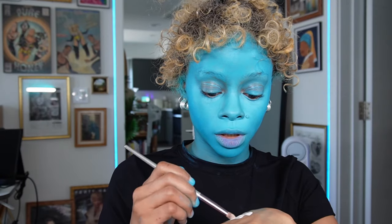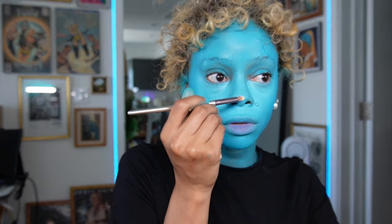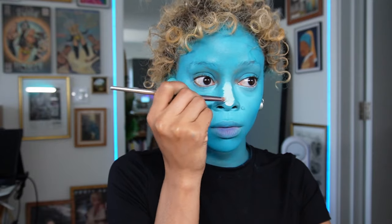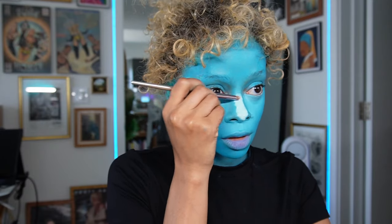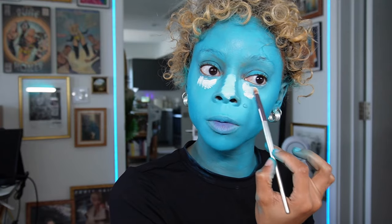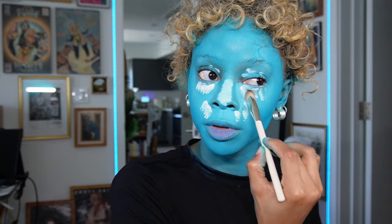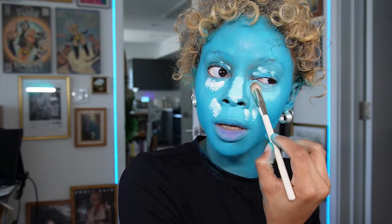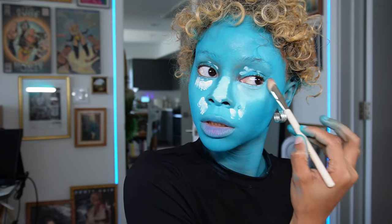Okay, let's try this little pointed brush maybe for the nose. Literally trying to look like myself, but with blue skin. Okay, we have a little bit of tea. We're giving Lipton. I'm thinking maybe a brush to blend will probably help a little. Let's try that. I'm gonna use this Rare Beauty blush. Brush, not blush. Okay, I feel like it's showing up a lot more. I just needed something clean.